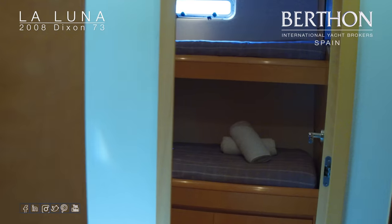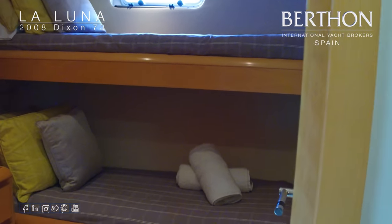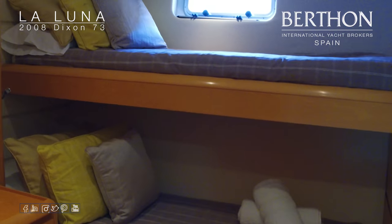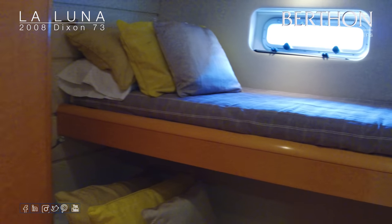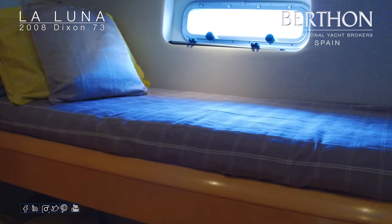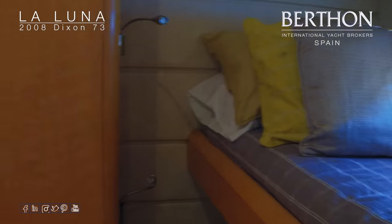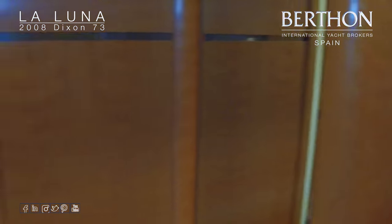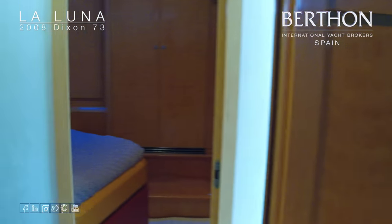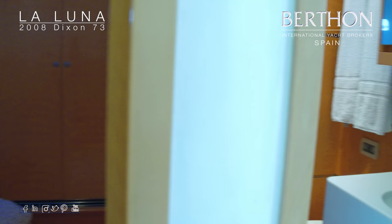And then this is a really spacious upper and lower berth cabin, which works really well for guests that don't sleep together, or for kids, or however you want to use the boat. Forward there's another enormous double, which can either be crew, and you could have three large double cabins in this size of boat, which is fantastic.